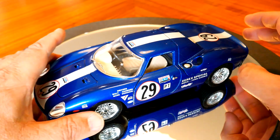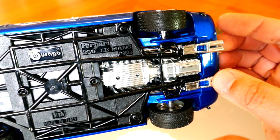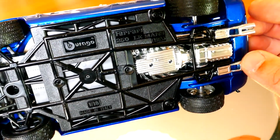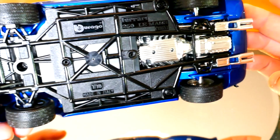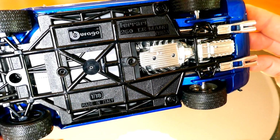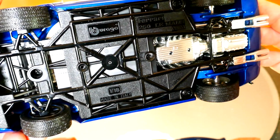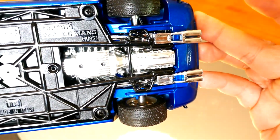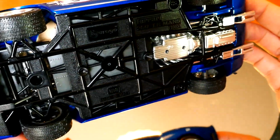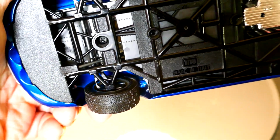Now, this model is made, as you can see, by Bburago. You can see it is the 250 LM 1965 and is in 1/18 scale. Nice detailing underneath, by the way. If you'll notice, all the tubing for the chassis, which is how they used to make cars back then, is actually quite good. And also the underside does have good detailing for the engine, even though it's all chromed. And you can see the dual wishbone front suspension there too.